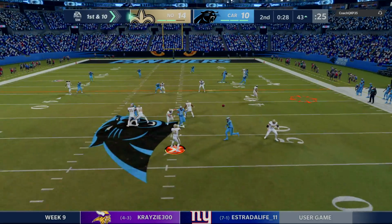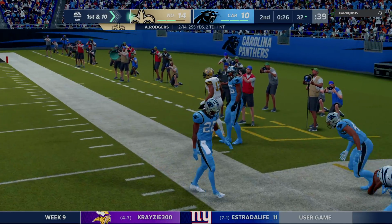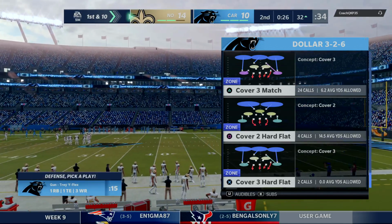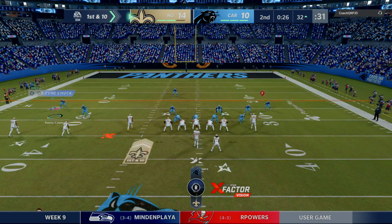Operating from the gun, Rodgers. This is complete to Michael Thomas, and he'll be out just a yard or two shy of the 30. 11 more on that one and another first down. And with that completion, he's now north of 200 yards here in the first half. Boy, a tough start for the secondary defensively.